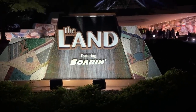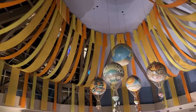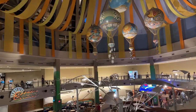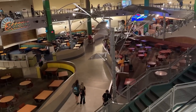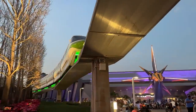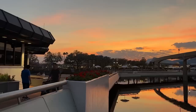As just a little bit of a time check, it's been a little under 2 hours since we started, and we've ridden the three most popular rides in Epcot. Now, that may not seem like a lot, but keep in mind that both Remy's and Frozen Ever After had over a 90-minute posted wait, plus we did Guardians, which I said did take about 40 minutes. Also, keep in mind that we have been walking a great amount of steps across the park.